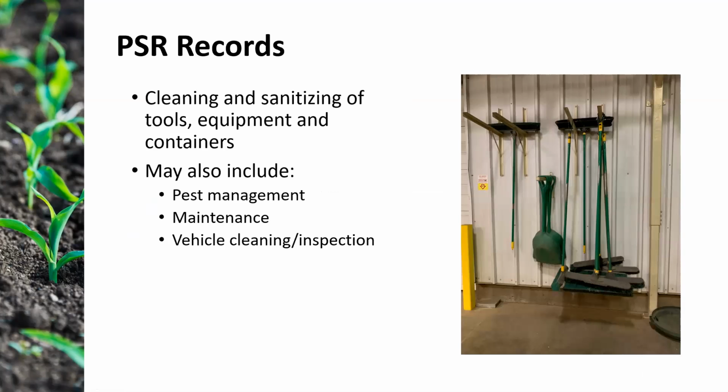Records that are required under the produce safety rule are records for cleaning and sanitizing of tools, equipment, containers, and facilities. They can also include things like pest management, maintenance, and vehicle cleaning and inspection records.